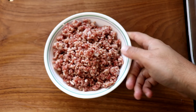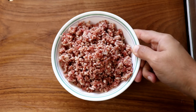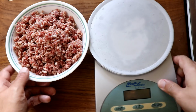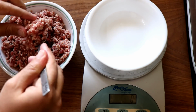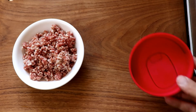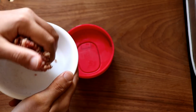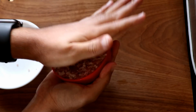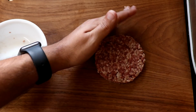So for the hamburgers, I'm using 80-20 ground beef. That's 80% lean meat and 20% fat. This will ensure a nice juicy burger. Now it's time to get your kitchen scale and we are going to weigh out the meat for our burger patties. I'm going to make each burger patty about 115 grams. I think that's an ideal size. So weigh out the meat and then I'm going to use this nifty burger making tool that I have. So you just put the meat in that, you squish it down and the patty pops right out. But if you don't have one of these, don't worry, you can just shape them by hand. A rustic hand-shaped patty has its own charm.